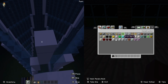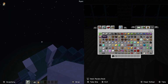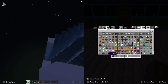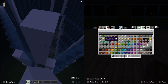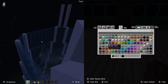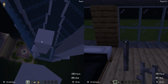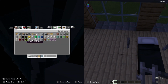And then for the actual dumbbell, I think I'm gonna use end rods, which can be conveniently found here. Cool. And then black wool for the weight part. All right. Heavy. Oh, and actually, what's funny is on the World Trade Center at one of the levels, there's like a gray concrete part that I'm gonna need to do, so I'm gonna get that out right now.